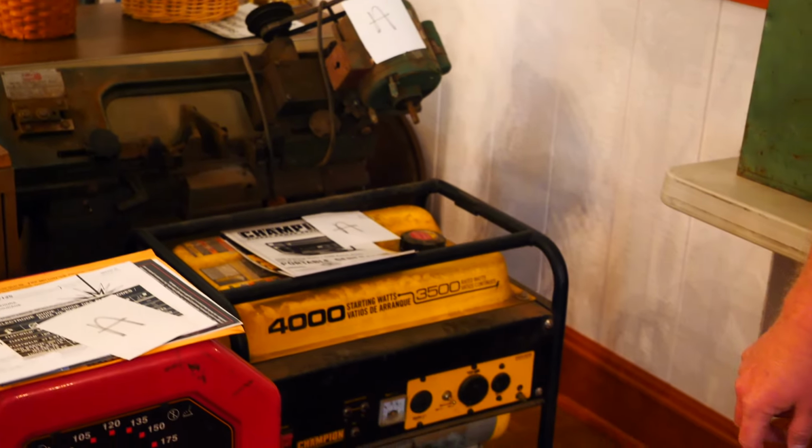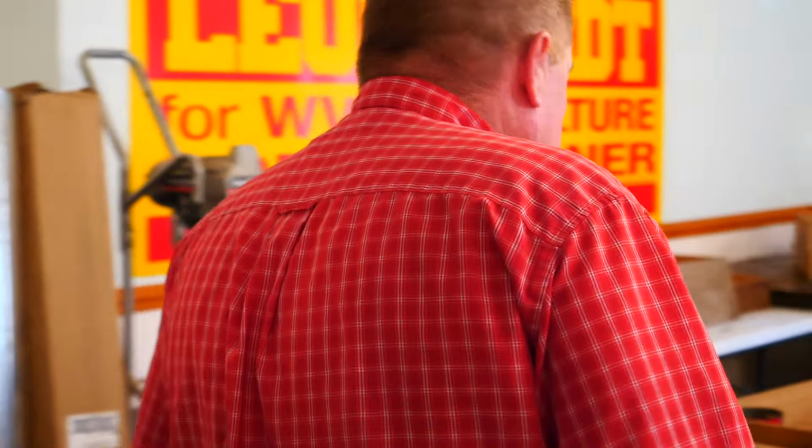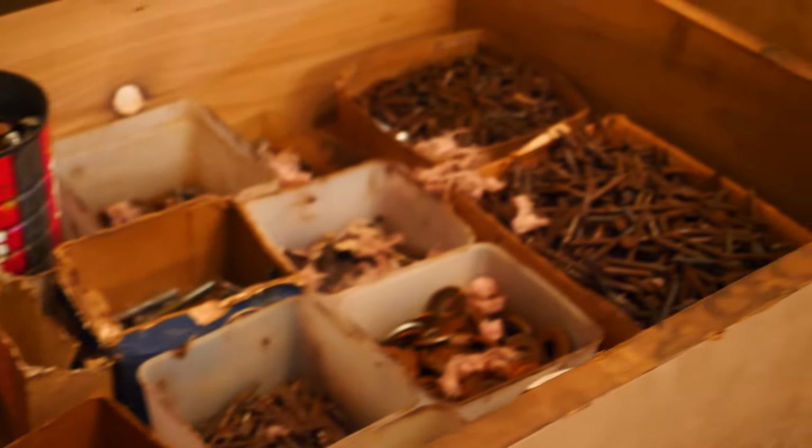Okay, now as we get back into the back corner here, you're looking at tons of hardware. Okay, nuts, bolts, all kinds of fittings, some mixed-in tools and hand tools and such. But again, if you're setting up a shop or you have a shop and you need to add to it, right here, save you a ton of money, come here and buy it here.